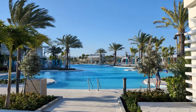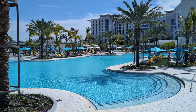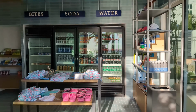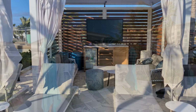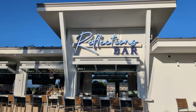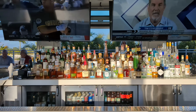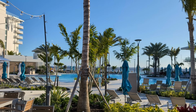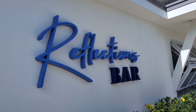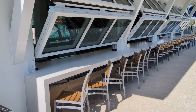Now, in addition to the pools and hot tub, the Reflections pool deck also includes a pool shop with drinks, snacks, swimwear and accessories, restrooms and lockers, cabanas for rent, and the Reflections pool bar. Here you can order a variety of drinks and small bites, and while the interior pool bar is accessible to resort guests only, the exterior pool bar that sits along the promenade is open to the public as well.